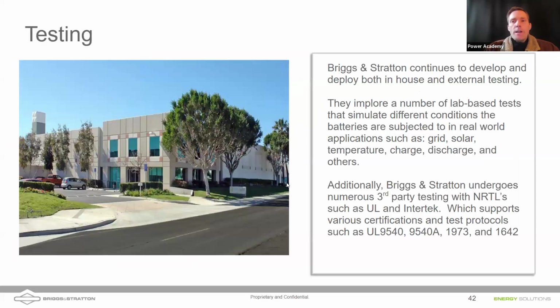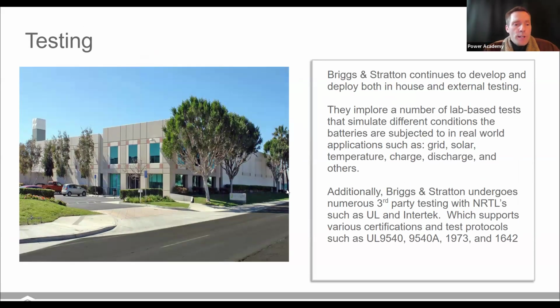We do a significant amount of testing on our batteries. We have a testing facility in Oxnard, California, that's being shown on the screen there. And Briggs & Stratton continues to develop and deploy in-house and external testing. So there's a lot of testing, cycling that happens with our batteries. We also are very stringent in getting UL certifications, going through testing that I know with some of these lower cost batteries that are coming in doesn't always happen.